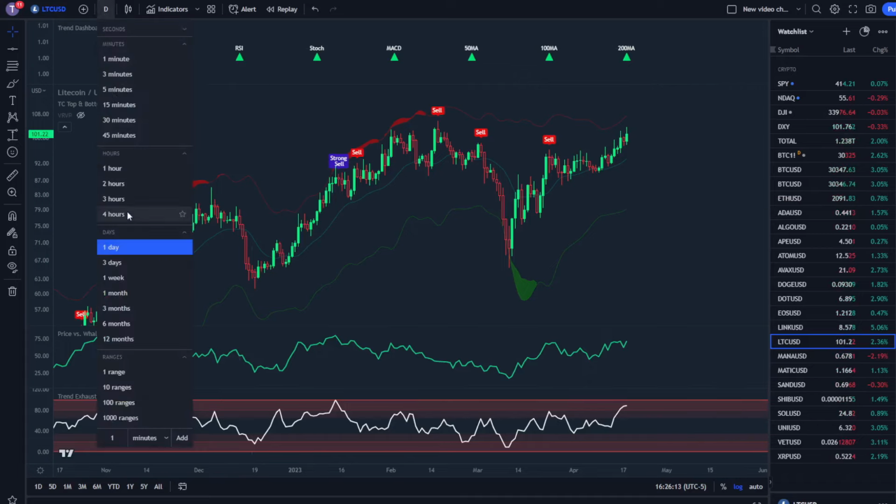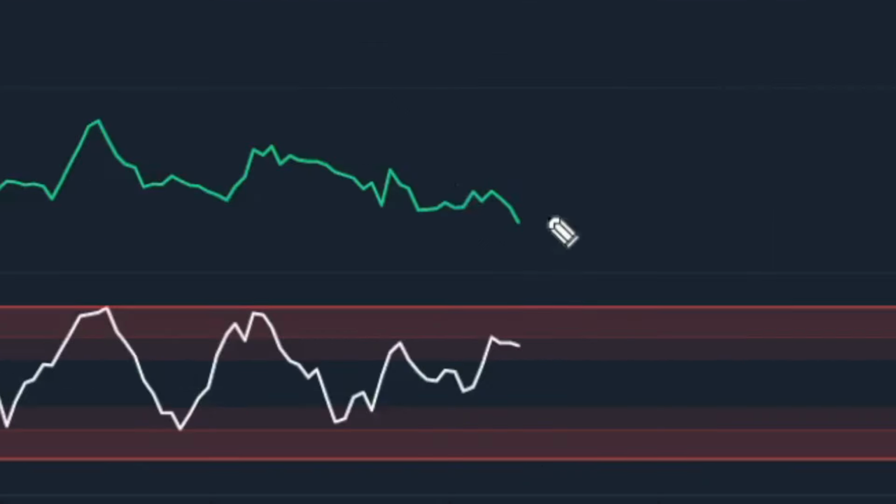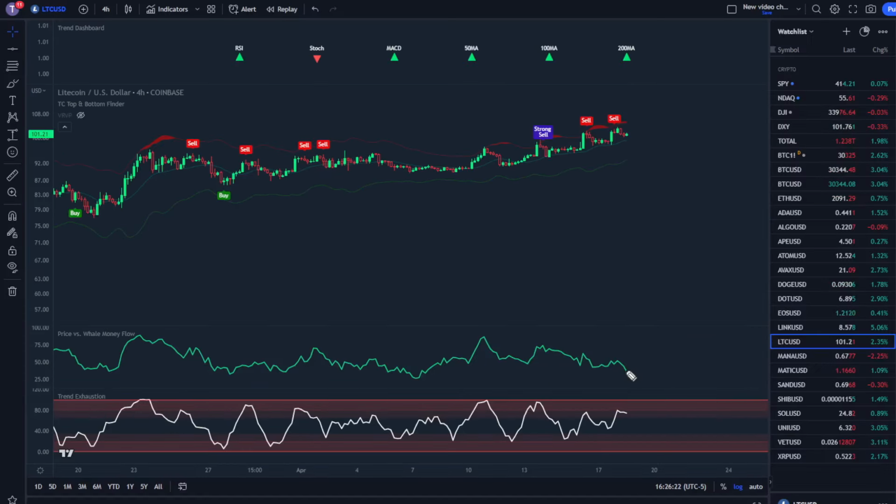If you want further proof, we can go to the 4-hour time frame where the price versus well money flow is actually much lower on its chart. Trend exhaustion is still fairly high. However, there is more room to move up. And if whales do decide to reverse this and push money back into the market, that's just going to push the price further up too.